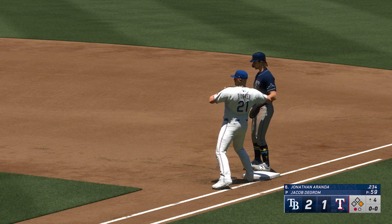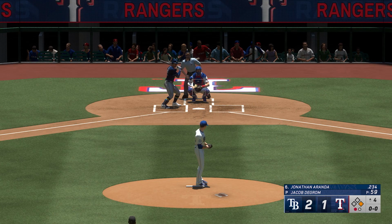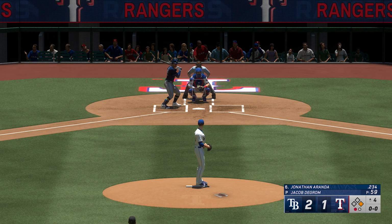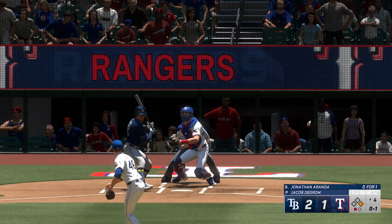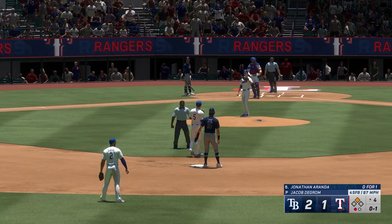DeGrom checks over to first, and he's back. There goes the runner. Pitching for a strike. Safe at second, and he easily steals the bag.